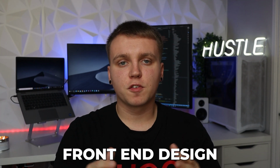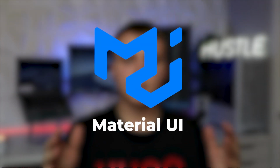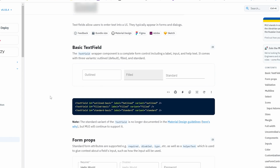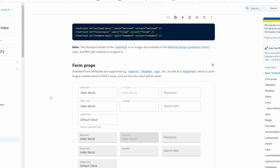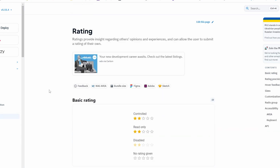Now, this brings me on to front end design. For front end design, at my current job, we're using Material UI to style the whole front end of the web application. Material UI is a React-based framework that implements the Material guidelines from Google. I found Material UI really useful for quickly and easily creating styles across the web application.